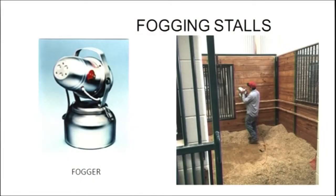This is a picture of a fogger, of course, and one of my guys fogging one of my stalls in Texas. The biggest challenge in trying to achieve a clean respiratory environment is the challenge of the years of accumulated pathogens and contaminants in that stall.